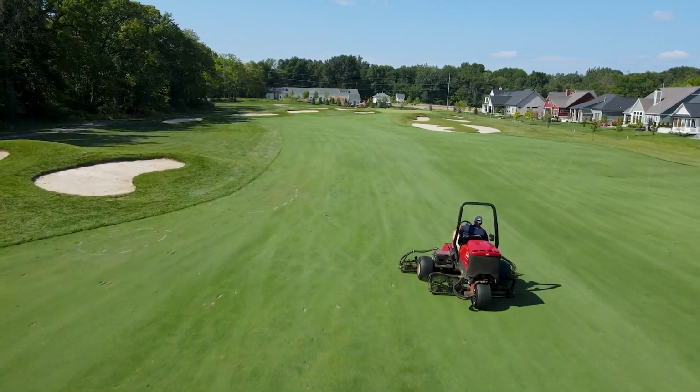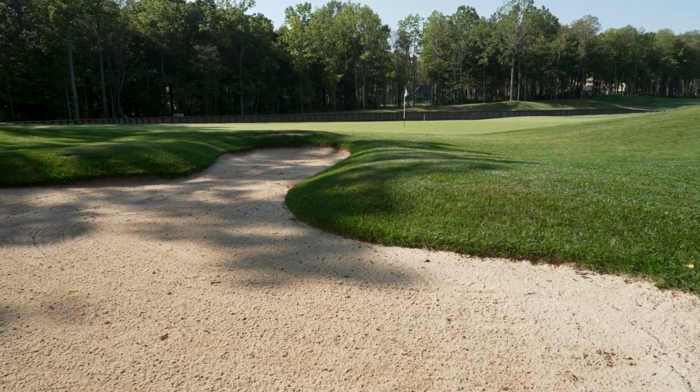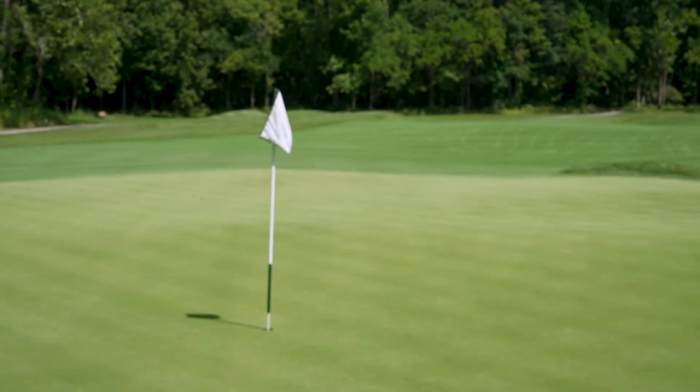The roots on tee to green are just unbelievable. When we pull a sample on our greens, the roots are 8 to 12 inches down. We pull cores on our tees and fairways, and it's the same thing. So having that great root structure and soil profile for us has been huge.